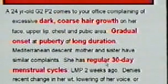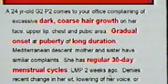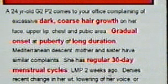Okay? Mother and sister have similar complaints. Regular 30-day menstrual cycles, LMP 2 weeks ago. She's had 2 babies, normal cycles. Does she have polycystic ovarian syndrome? Probably not, because that's one of our differentials. Denies recent change in her weight, lowering of her voice, or increase in acne. Now, what would these suggest? Lowering of her voice, increase in acne. High levels of androgens, particularly in virilization.